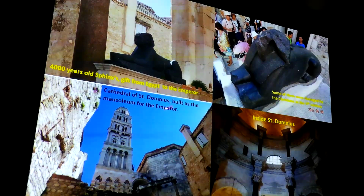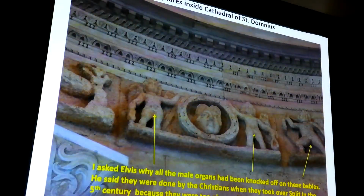This particular cathedral, St. Dominus, was built as a mausoleum for the emperor. It's the inside of the mausoleum. Pretty nice looking. As we walk inside the mausoleum, I noticed that something's funny going on.